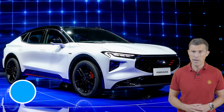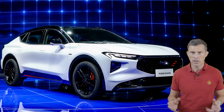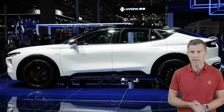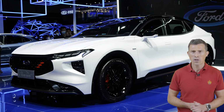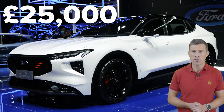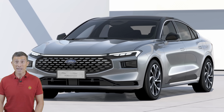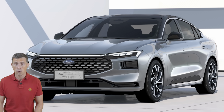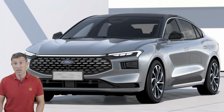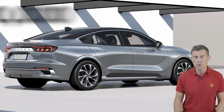Moving on to Ford, we have this. It's called the Evos, and it's a coupe-like SUV, the same size as a Ford Kuga that we get in Europe. It's powered by a 2-litre turbocharged petrol engine, and it costs around £25,000 when converted from Chinese yuan into Great British pounds. Then there's this offering from Ford, the Mondeo. Remember that? We don't get the Mondeo anymore, but this latest version is sold in China, and it's based on the Evos. It has a similar 2-litre turbocharged petrol engine, and it costs from the equivalent of £20,000.